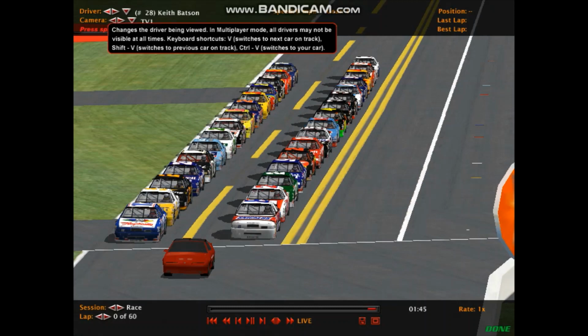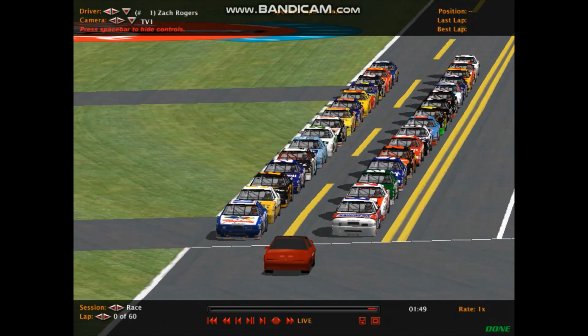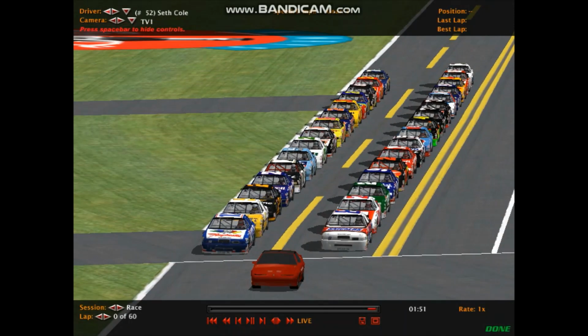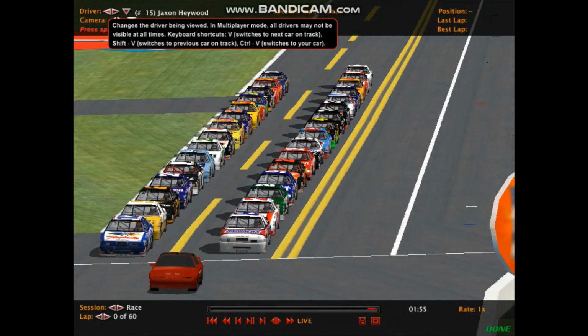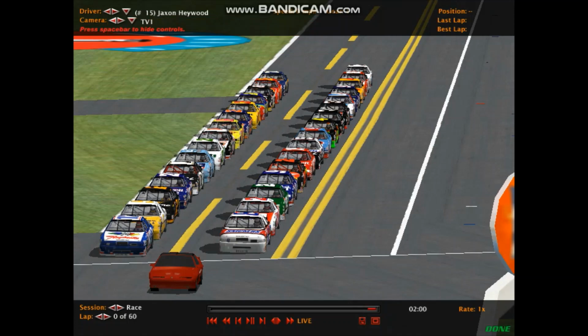Fifth row sees Keith Batson, car 28, Texaco Haviland Ford, and another 2-time winner, Zach Rogers, the number 1 Skoal Classic Oldsmobile. Zach has our second in-car camera into this event here today. Next row, he's Jackson Haywood, car number 15, the Motorcraft Ford. He's alongside Seth Cohen, 52.